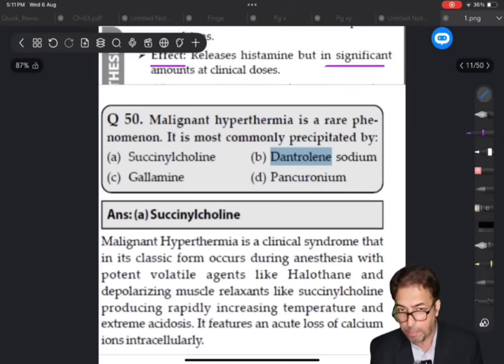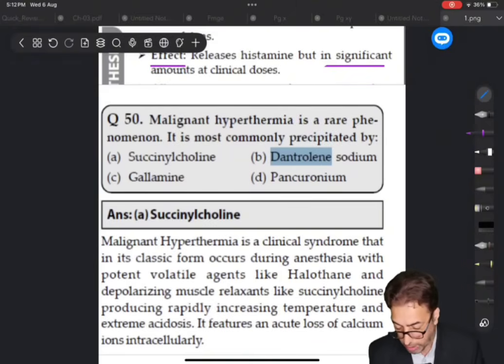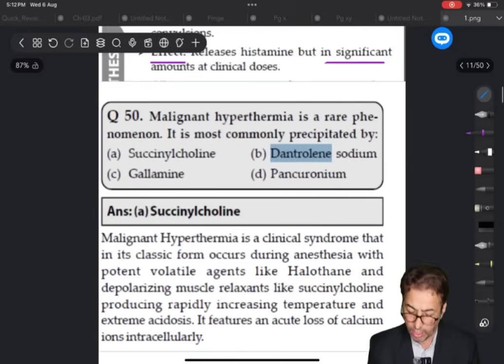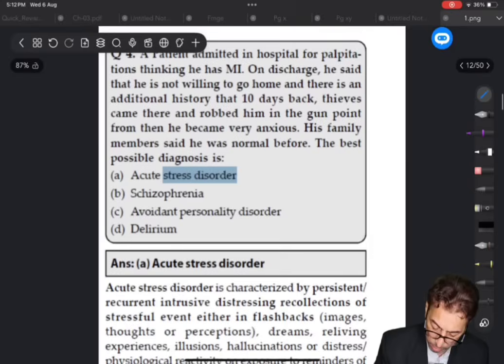Then malignant hyperthermia, the drug of choice. It is precipitated by succinylcholine, and it is a condition that can result from many drugs which can be administered. Then we give dantrolene, as I mentioned here. Dantrolene is not prescribed as a precipitant; dantrolene is the treatment of choice.